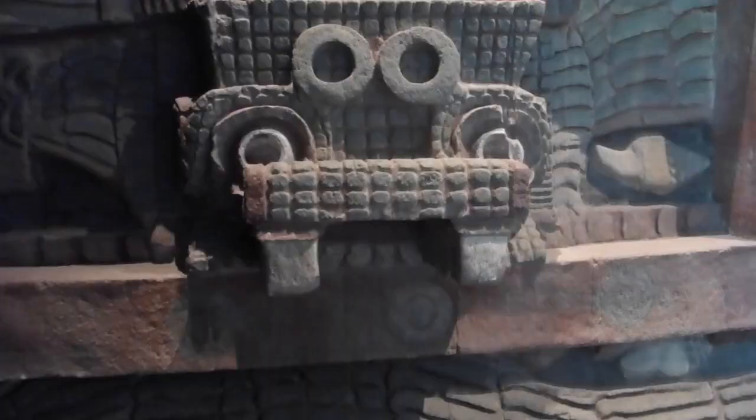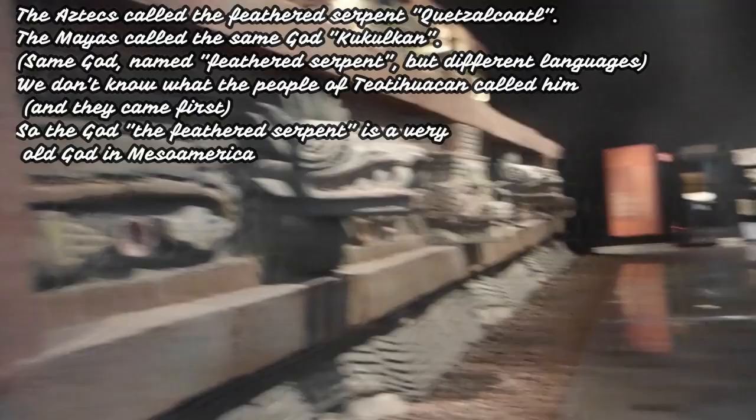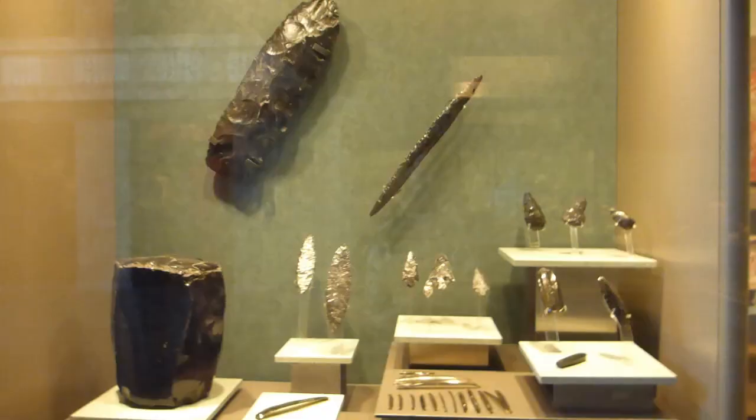This is still the temple of Quetzalcoatl. Quetzalcoatl means feathered serpent. And so this is a god that's at least similar to Quetzalcoatl, because it is a feathered serpent. Obsidian.